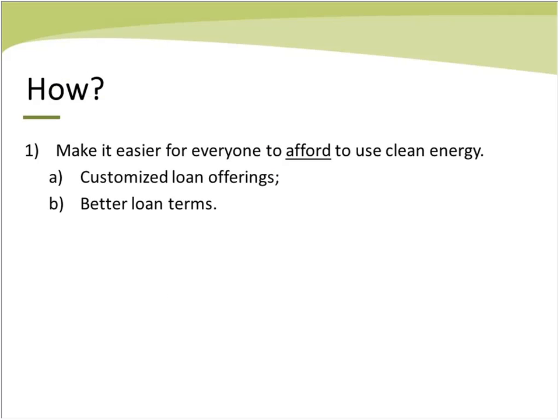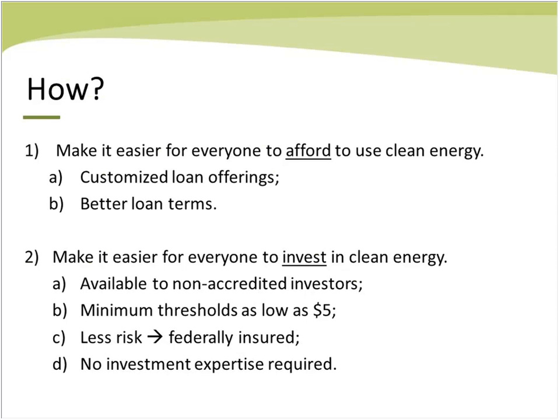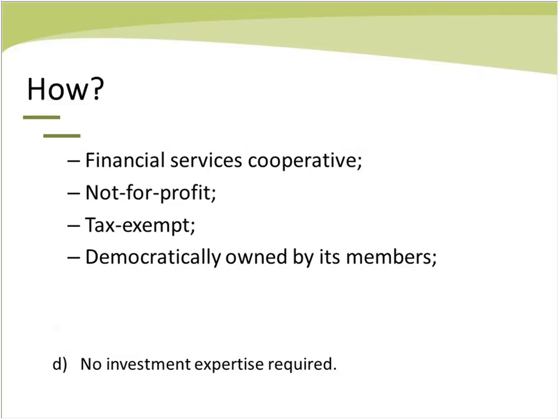clean energy project. And then the second way would be to make it easier for everyone to invest in clean energy or in the clean energy movement. And that means it's got to be available to everyday investors, non-accredited investors. Got to have a low minimum threshold, as low as $5. We've got to take the risk out of it and ideally make it federally insured. That's the lowest potential risk you can get on the planet. And no investment expertise required. So somebody who doesn't know how to look at the financial statements or know whether or not an investment is a good idea or a bad idea or high risk or not, we've got to make it easy for folks to make that kind of decision.